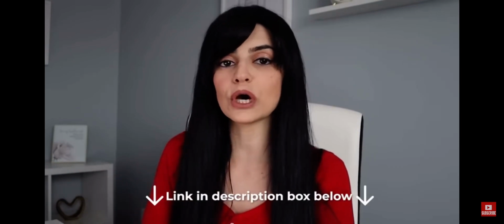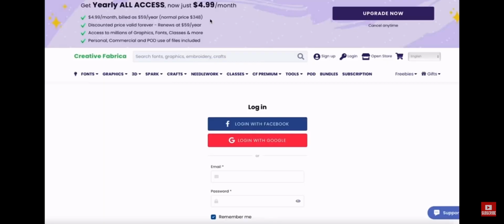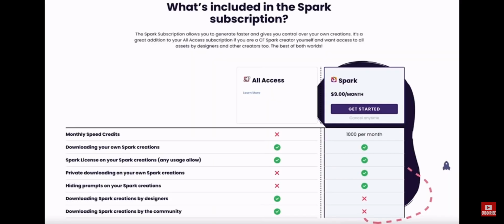You can sign up for Creative Fabrica for free using the link down below and you'll get your first 10 downloads absolutely for free. Right now, they're offering their yearly all access for just $4.99 a month. That does include CF Spark creations, so you can download the AI generated images, but you cannot download the variations. So you will need to get the CF Spark subscription on top of that if you want to use the variations like I showed here.